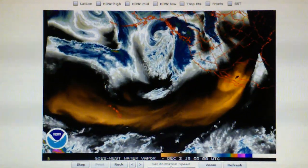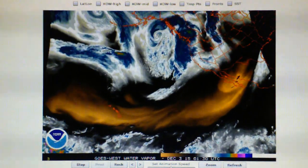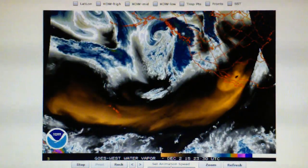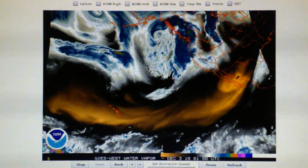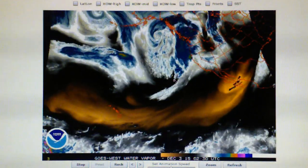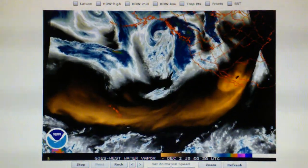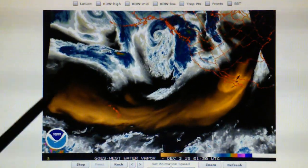Currently we've got 30.05 inches. At our altitude, we're at about 2,000 feet. Okay, so we've got 30.05, and that is just a little bit lower than it was yesterday. We were at 30.07. Okay, so the pressure's been raised. We can see what's happening here. We've got high pressure installed all through here.